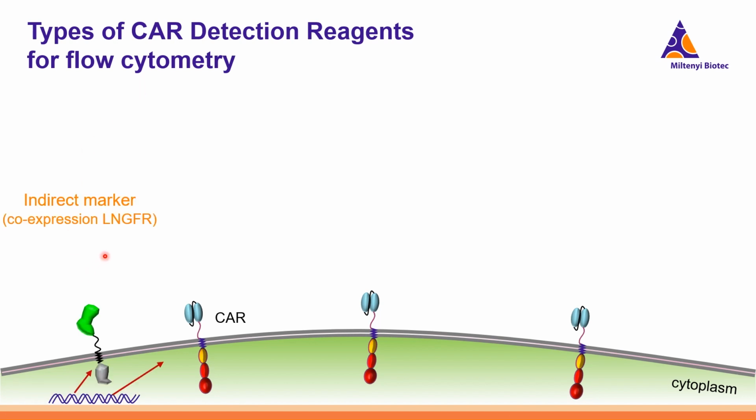So when it comes to basic academic research, you can rely on the co-expression of indirect markers, such as LNGFR. So this receptor can be either equipped with a GFP, or it can harbor a tag that you can use to target by other flow antibodies. But the clear disadvantage is you can't really apply these strategies when it comes to clinical trials. Likewise, also the use of generic binders is not really favored in clinical trials because of the same reason, and the lack of specificity. Also protein L, the staining performance is usually not really great for this type of reagent.